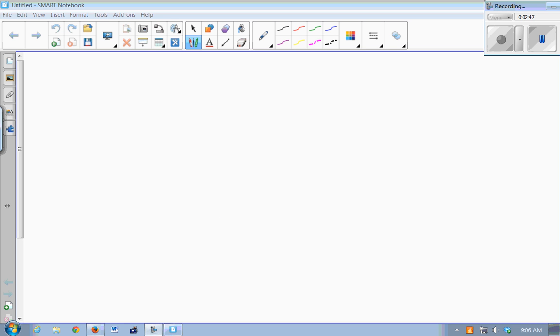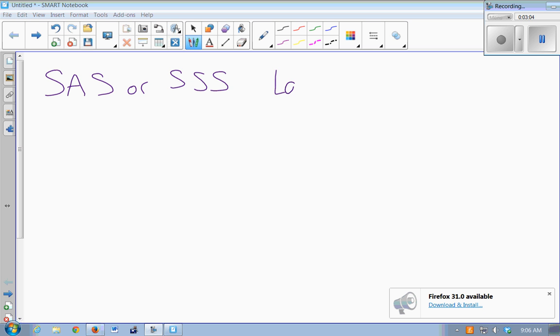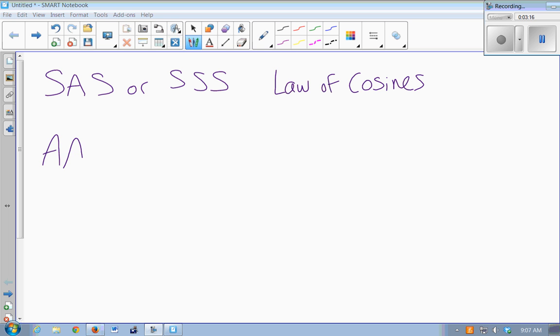Okay, so it doesn't matter if you use either the law of cosines or the law of sines to figure out measurements in a triangle. Use whichever one works. In general, if you have side angle side or side side side, you use the law of cosines. I think it's the only thing you can use, right? If you have angle, angle, and then a side, or side, side, angle, you use the law of sines.